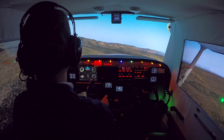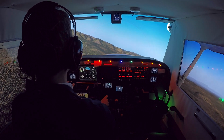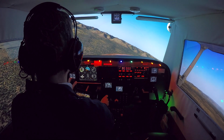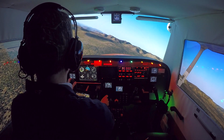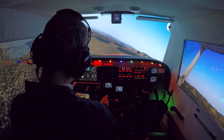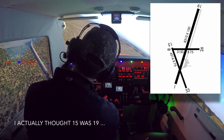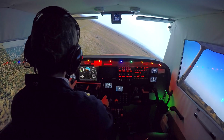Carbon County traffic, Skyhawk 15 Juliet Golf is turning left base for 19 Carbon. We're just going to go straight to the numbers here. Yeah, I got confused by the runway. I didn't have a good visualization of it. There are three different intersecting runways here, and I thought 2-6 was 19. I have a feeling we're going to be really close, but we'll see. If not, we'll go around. Yeah, I don't think we can. That doesn't look safe.